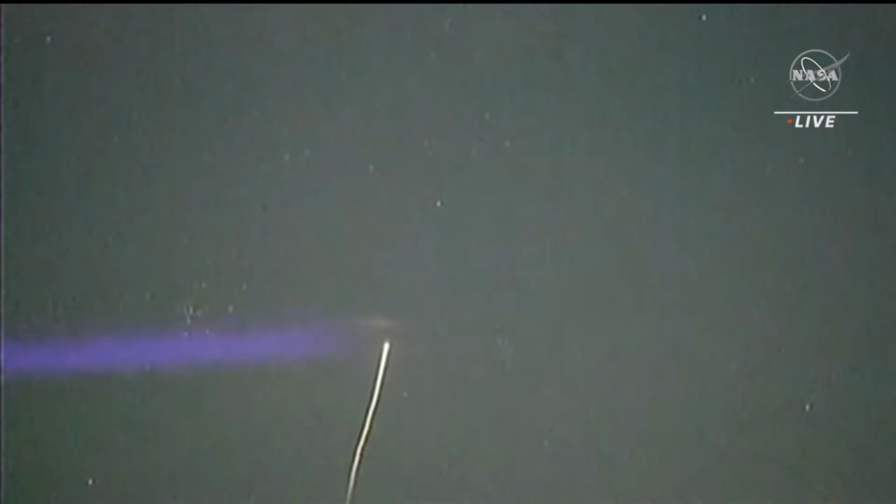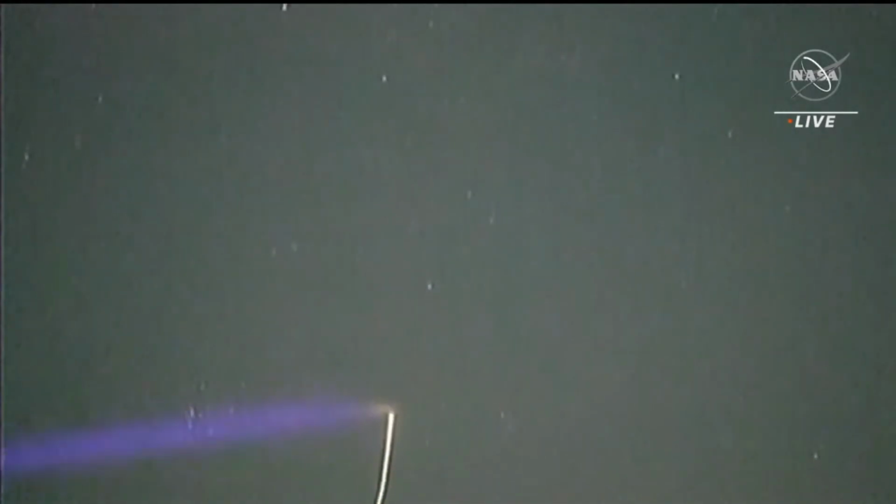Recovery teams are in position off the coast of Jacksonville, Florida. And we are still targeting our expected splashdown time of 9:17 p.m. Pacific, 12:17 a.m. Eastern. We only have about a minute and some change of this blackout period anticipated. And again, there's some variation on when we can hear from the crew.